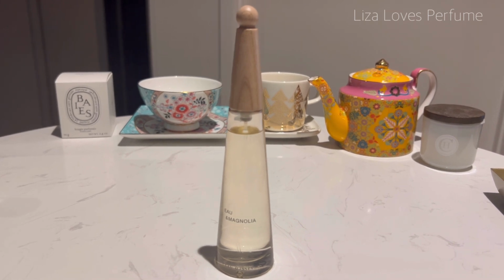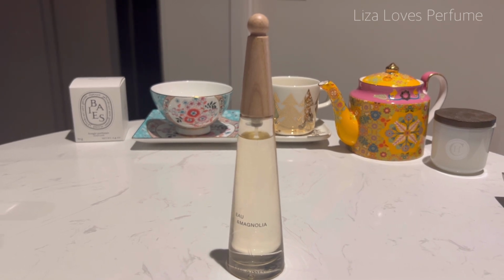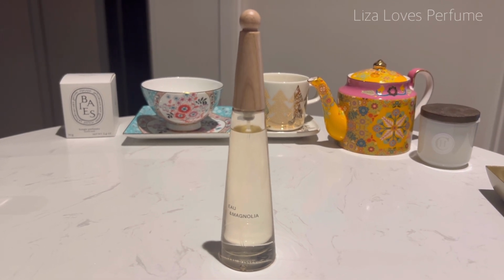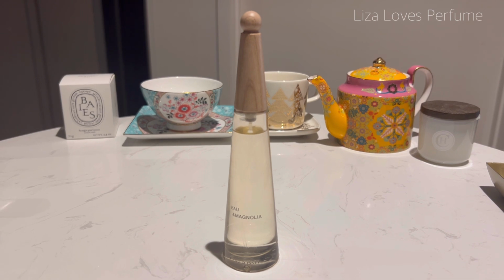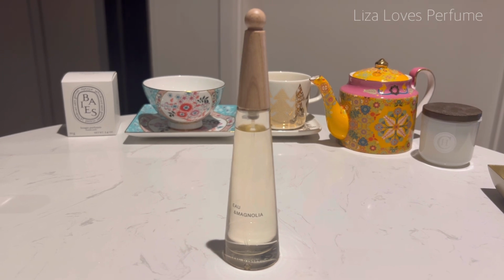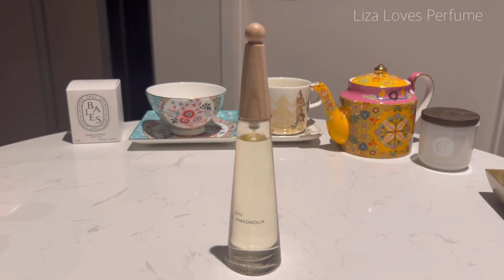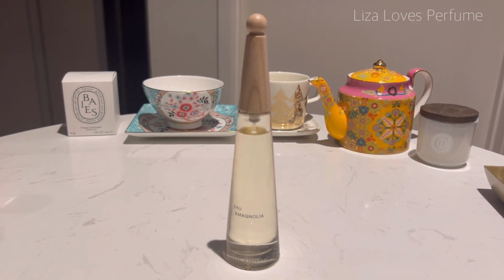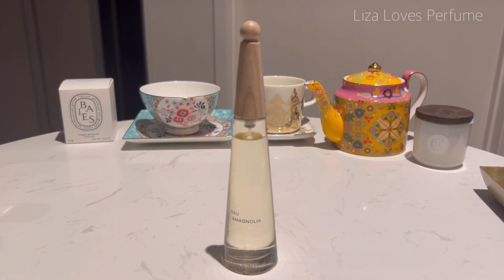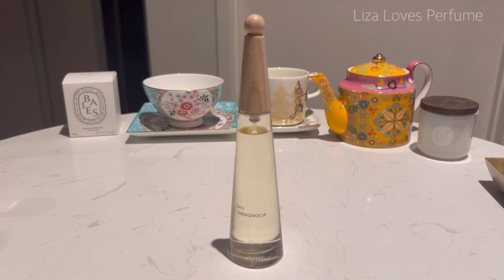And initially I thought that it had been discontinued because I was in Meyer in one of the shopping malls and I couldn't find it. I didn't ask anyone, I just assumed that it wasn't there, but then when I went to David Jones recently, I saw it, and so I thought, well, definitely need to get it. And here it is. I think I'm on a white flower run in my purchases. I've been finding that I'm gravitating towards white flowers in perfumes recently.